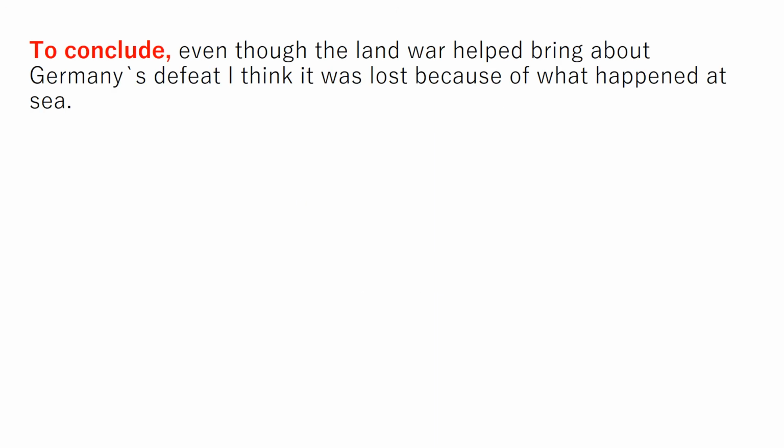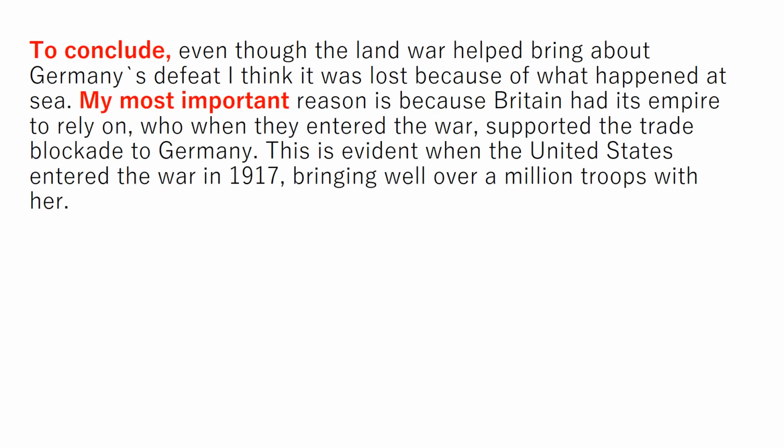Paragraph 3. Let's focus on the conclusion now. We'll answer the question. So, to conclude, even though the land war helped bring about Germany's defeat, I think it was lost because of what happened at sea. My most important reason is because Britain had its empire to rely on, who, when they entered the war, supported the trade blockade to Germany.